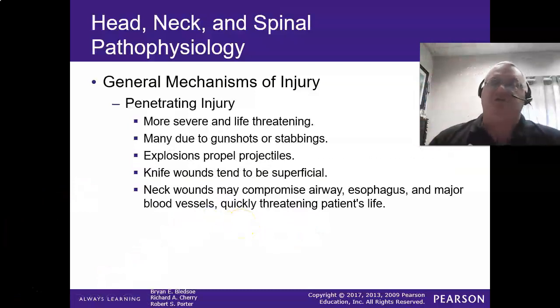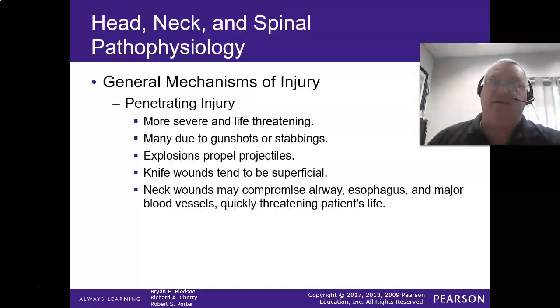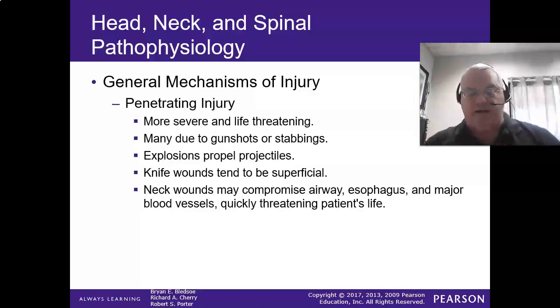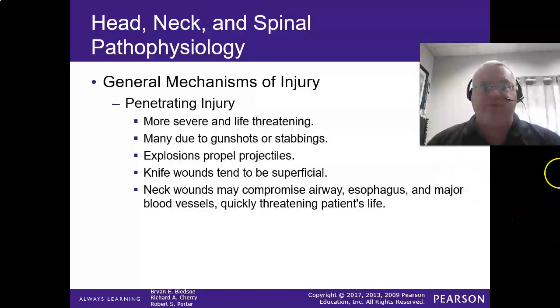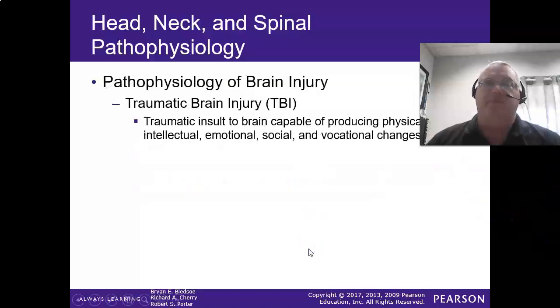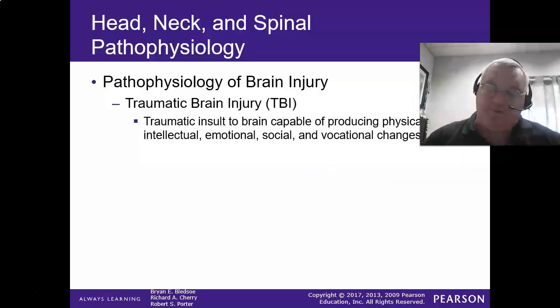Now, the penetrating injuries, unfortunately, are stabbings or gunshot wounds, and they usually end up tearing something along the head or spinal cord. The good news is that knife wounds usually don't get into the cranial vault unless somebody really does a good job there. But gunshot wounds definitely break the cranial vault. As a matter of fact, that's one of the biggest problems. The good news is usually when you have a gunshot wound to the head, most of the time that's kind of a permanent thing.